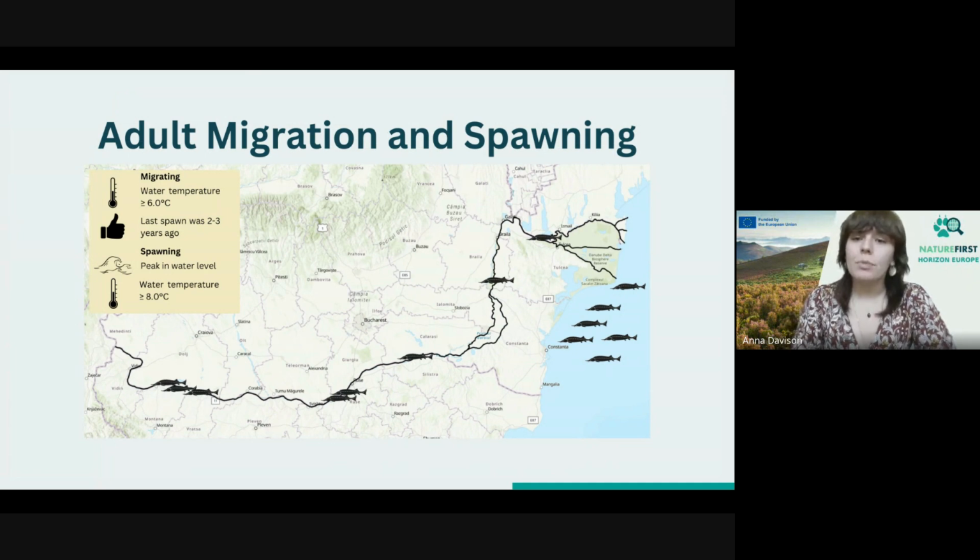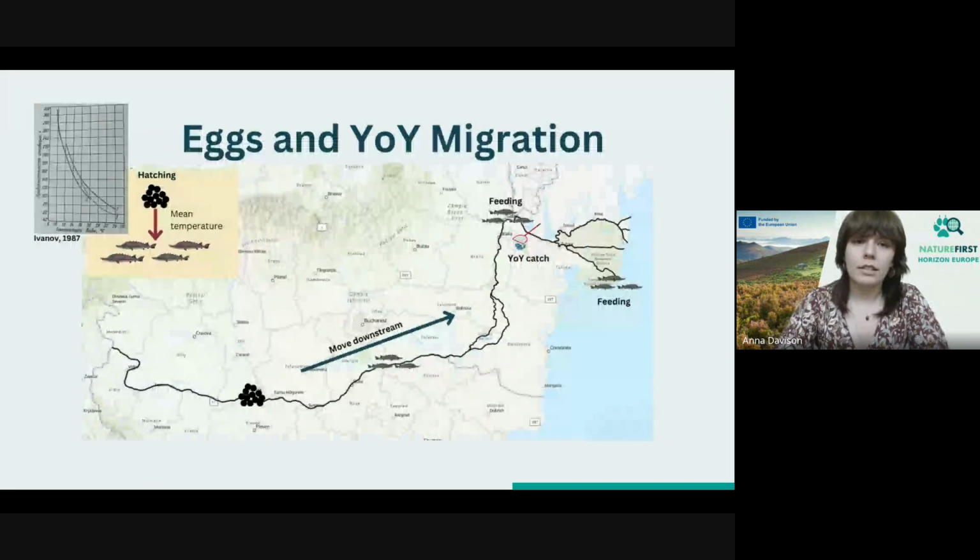And since we have so much information, we also simulate a lot as well. One big thing that we simulate is the adult migration and spawning. And you can see there in the yellow box all of the different triggers that we're using. These are examples of these sets of rules which determine when migration and spawning occurs. Essentially what you have within the model is these sturgeon that move according to their speed and whether they've been triggered to migrate, whether they've been triggered to spawn. So we have sturgeon migrating upstream, stopping at key spawning sites, and then migrating back downstream into the Black Sea.